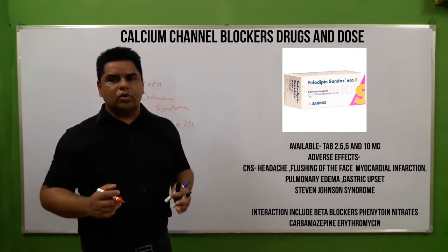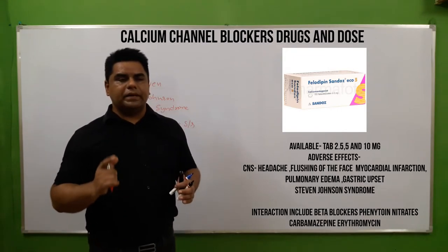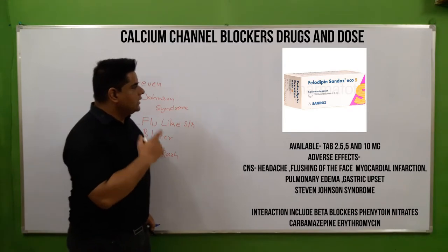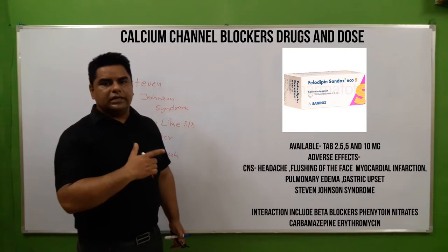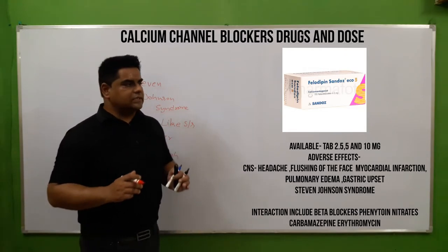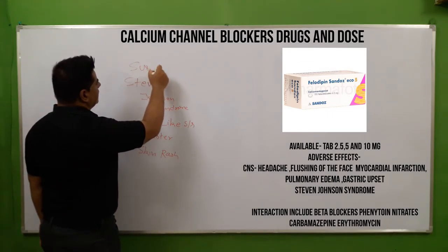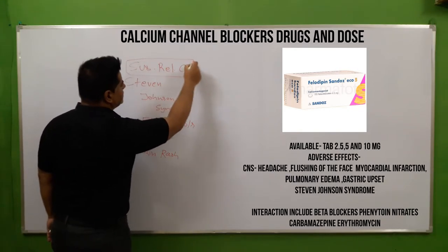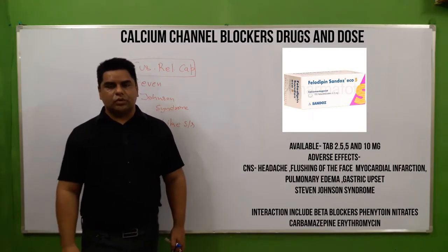And when it comes to the dose of nicardipine for hypertension in adults, its dose is 30 mg in the form of sustained release capsules. So check the file of the patient: sustained release capsule. This abbreviation is used for prescribing sustained release capsules.